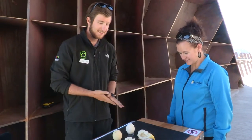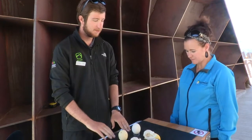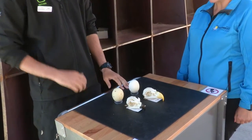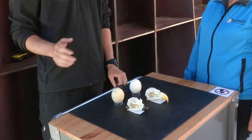What do you have here? Some birds of prey that we can find here in Jasper National Park. Okay. Both of them eagles. This one's the bald eagle. This one's the golden eagle. The bald is a little bit bigger, has about a 7-foot wingspan usually, and the golden has about a 6-foot wingspan usually. Okay.